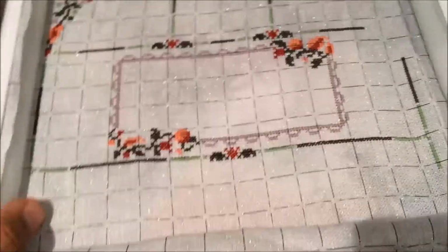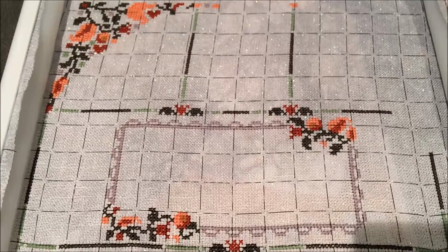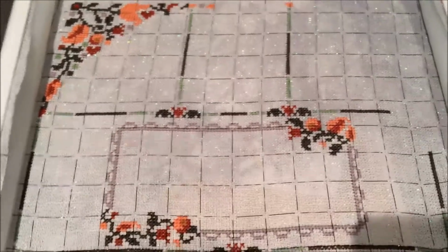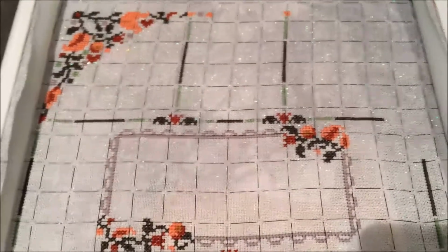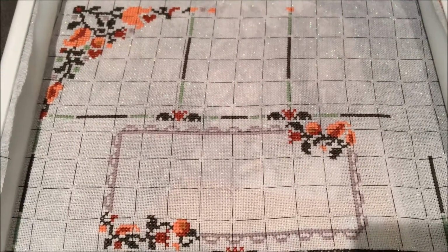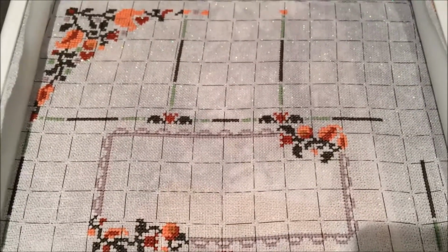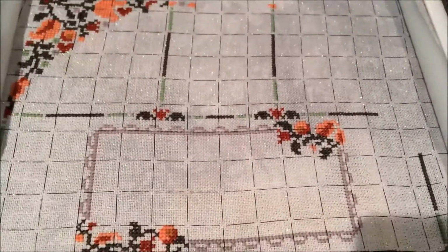I'm finding that the printout that you get from Frosted Pumpkin is just way too small, and I have to enlarge it at work onto 11 by 17 paper, which is kind of unwieldy, but it's okay. It's totally doable.